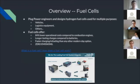And lastly, the most important one, fuel cells offer zero emissions. Plug Power is a company that emphasizes zero emission processes, and this is why they are unique.